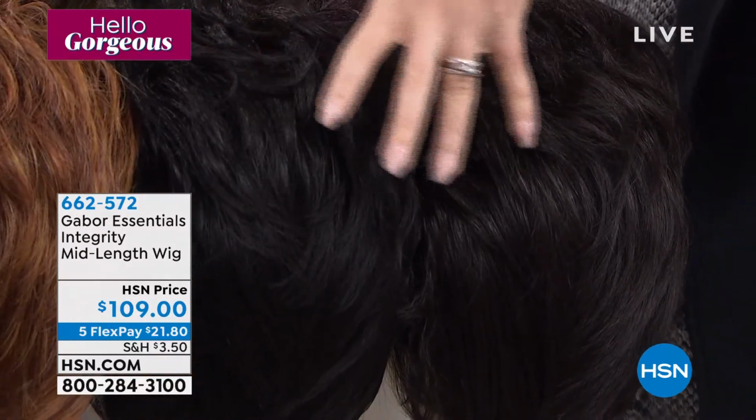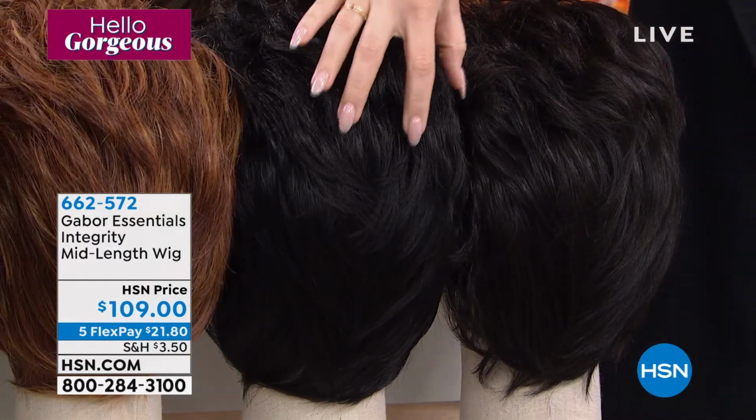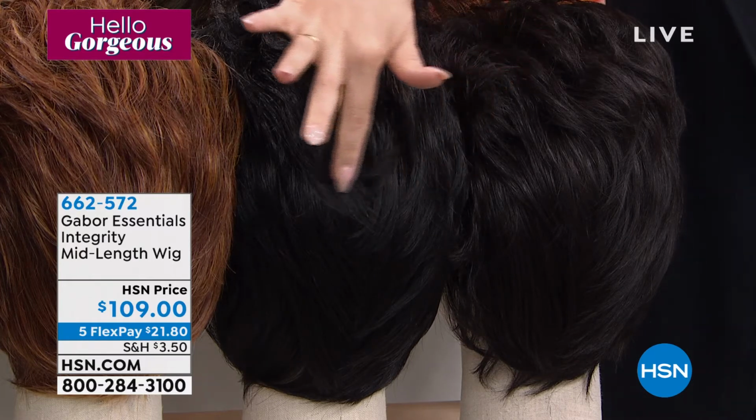Martino, I want to show specifically the difference between the dark brown and the black, because the black that we've seen in other wigs of the past has really looked very unnatural. But look at how gorgeous this is.